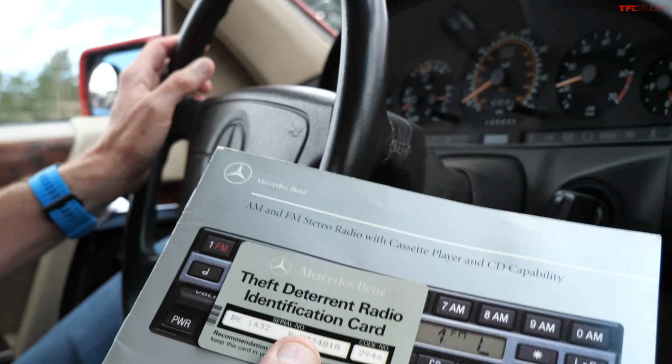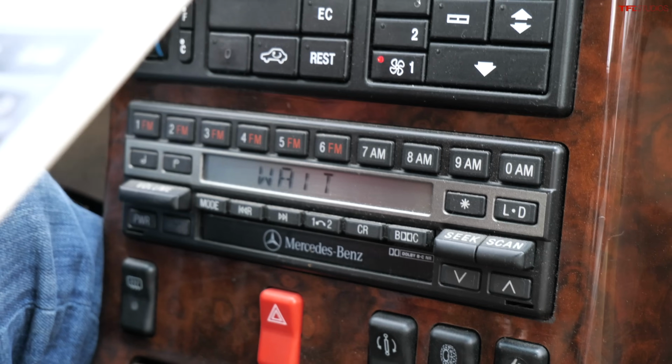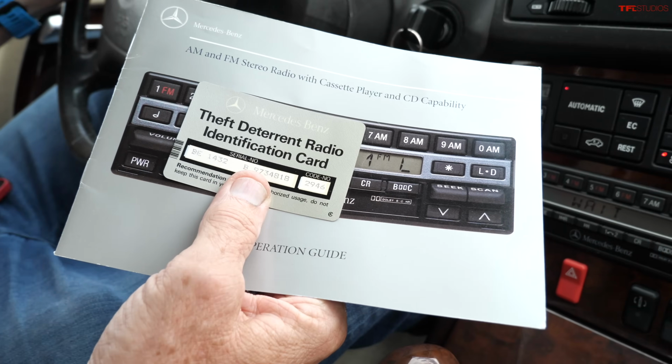The way that this works is if you punch in the number too many times, it tells you to wait. And the more that you try with the wrong number, the longer you have to wait. So we just have to wait for it to cycle through its wait period, and then we can punch in the code and we should have a working radio.